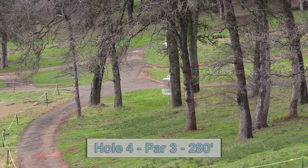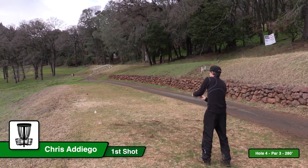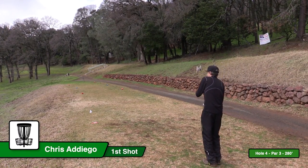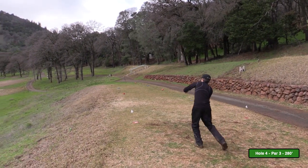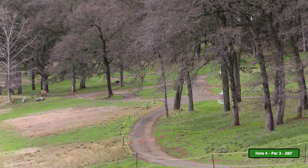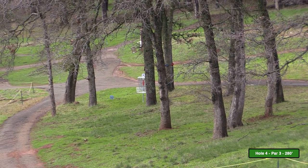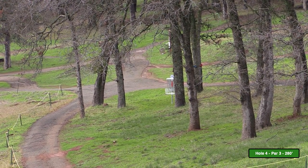Hole 4, 280 feet. It's a couple different options. You can take the left approach or the right approach. It's typically a sidearm if you go on the left-hand side. A little hill plays good. Ace run by Addiego right there. He almost put that one in.